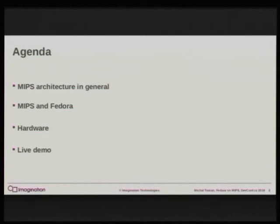What I will be talking about is firstly MIPS architecture in general, then MIPS and what it means for Fedora, where are we, then some hardware that you can or cannot use and buy, and hopefully a live demo.